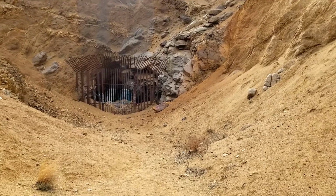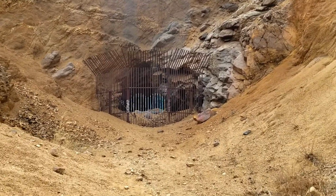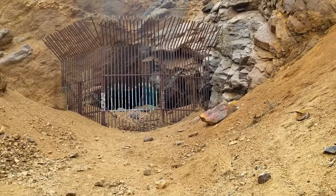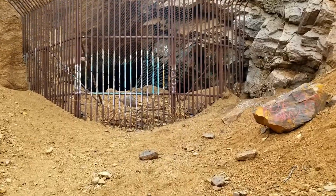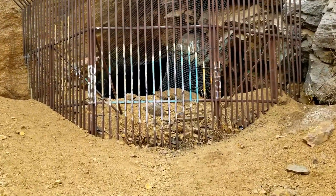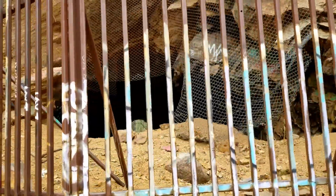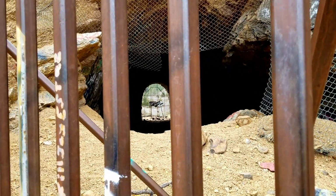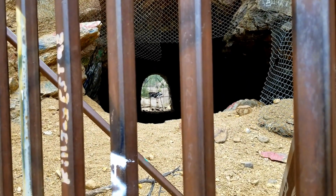This is tunnel number 3 on Gold Camp Road, what used to be the Short Line Railroad. There's an urban legend that a bus full of school children were in this tunnel when it collapsed. I don't believe that too much. There's no school here and there's no houses up here, but that is the urban legend. We'll be on the other side pretty soon.